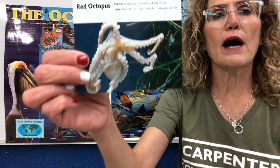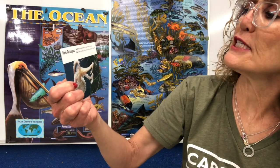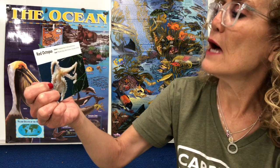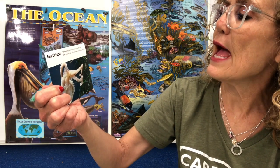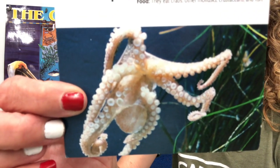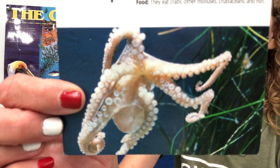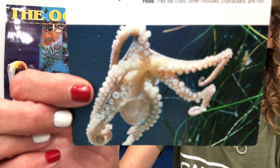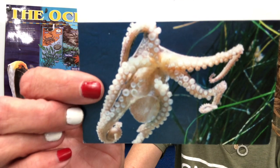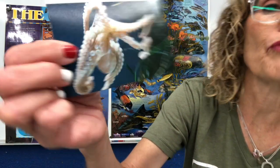Oh, red octopus. This says red octopus, but it looks white to me. Shelter, octopuses stay in cracks during the day. Food, they eat crabs, other mollusks, crustaceans, and fish. Okay, it is a mollusk. It lives in the ocean. Its predator are sea otters. So sea otters like to eat them. And its interesting fact, you can find octopus holes by looking for a pile of shells and remains of meals that are piled up at the entrance. Oh, it's like they throw out their trash, right?